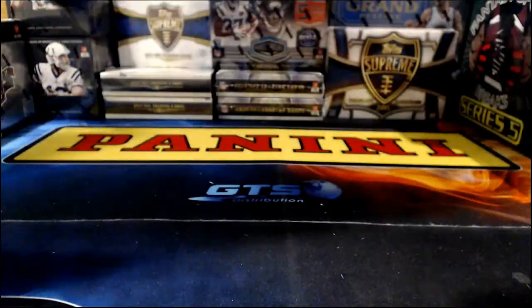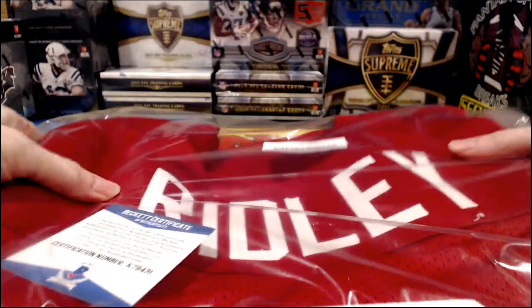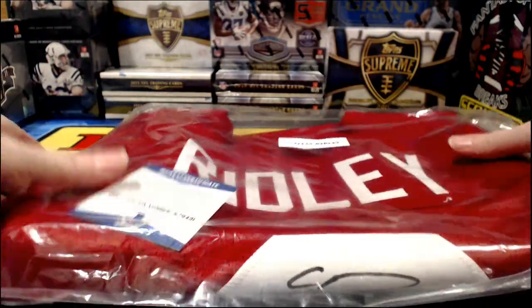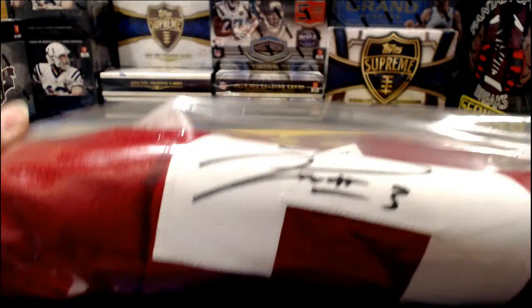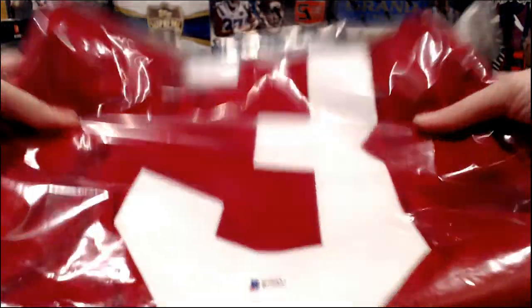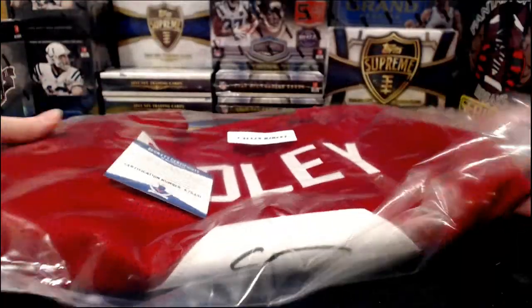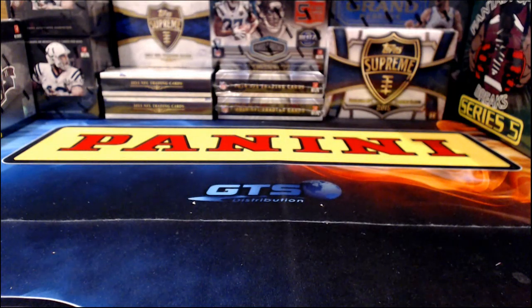Oh, man, it is a Calvin Ridley kind of night. We just pulled the Calvin Ridley mini helmet. Here's Calvin Ridley coming out in the autographed jerseys. If somebody happened to buy the Falcons for both breaks, look how happy they would be. Beckett authenticated. There is your paper COA. There's the signature kind of in a fold of the jersey. That's why I've got to hold it in that weird sort of way to show it to you. There is your Beckett sticker authentication. So Calvin Ridley and the Falcons out in both helmet and jersey.